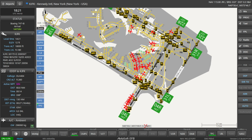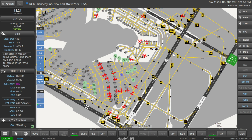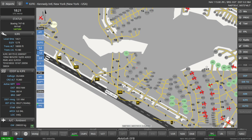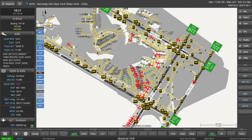Yeah, and I will land on runway 04 left and then try to vacate latest via Foxtrot or Yankee, and then join taxiway Alpha clockwise to terminal 1, which is located in this area here at the Foxtrot gates. But we cannot taxi via Bravo because of our wide wingspan.